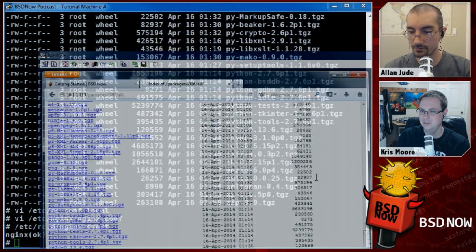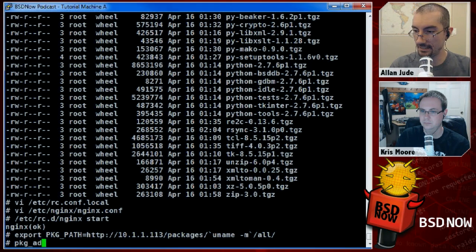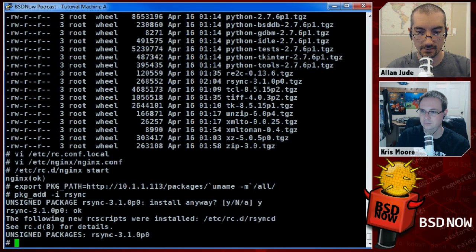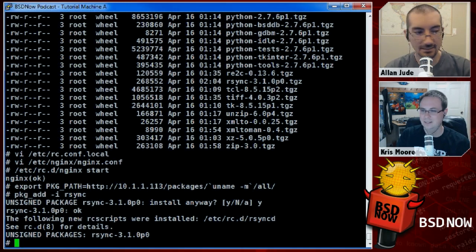And then if we want to use those, we just set our package path, and then when we do pkg_add rsync, then we're good to go. Yeah, I built it without the signify stuff, so that's why it says unsigned. But if you had followed the tutorial, yours would have signed the package and you would not have got that message there. But there, now you have rsync, and you have it for all your machines that are i386 or whatever architecture you built on. Nice. And that's all it takes to build packages.